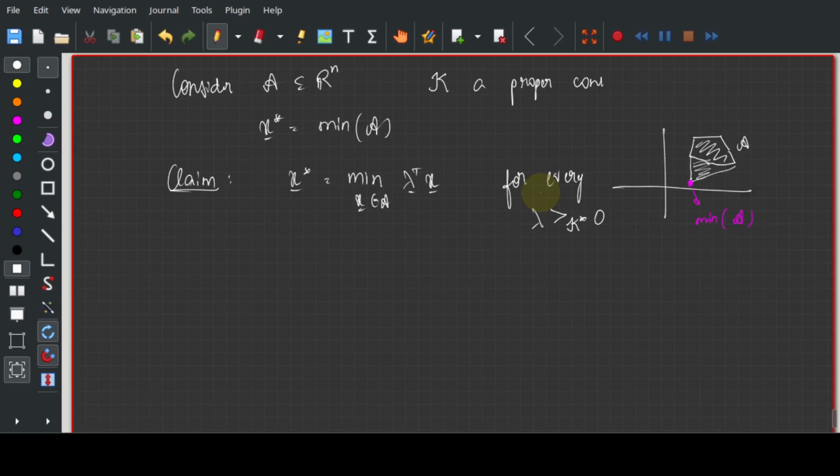So what does this statement say? It says that suppose I have a generalized inequality K, and I have an x star which minimizes, or is the minimum element in A under the generalized inequality K. Then this x star is basically the minimum of some linear functional taken over x in A. And this holds for any linear function such that lambda, the coefficients, come from the dual cone.